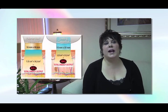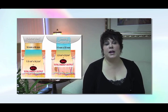The Palomar Icon has the highest total energy output of any aesthetic platform. It offers 2.5 times the total output energy compared to other systems. This is a critical feature when you're running an aesthetic practice, because some patients require more energy. And all of the treatments are very efficient and they take the shortest amount of time, which is necessary for a busy aesthetic practice.